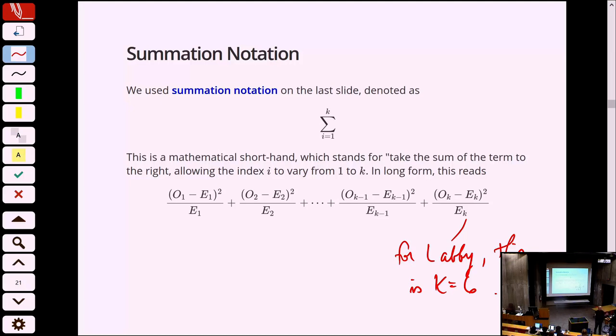And it's always very straightforward from the question, because in a question like this, we have to give you the distribution. Because you can't know the expected just magically. It has to be provided, which means we have to tell you how many there are, and you'll have that many O's and that many E's, and then it's really obvious what K is.